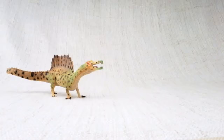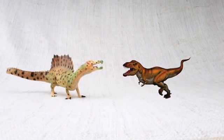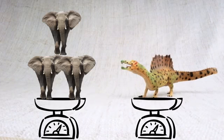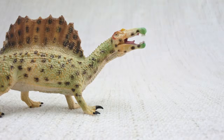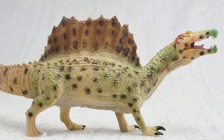So what have we learned? We learned Spinosaurus was one of the biggest carnivores that ever lived. Bigger than a T-Rex, as long as a semi-trailer truck, and weighing as much as 3 elephants. Spinosaurus means spine lizard because of those huge spines. The spines on its back were bigger than a human.